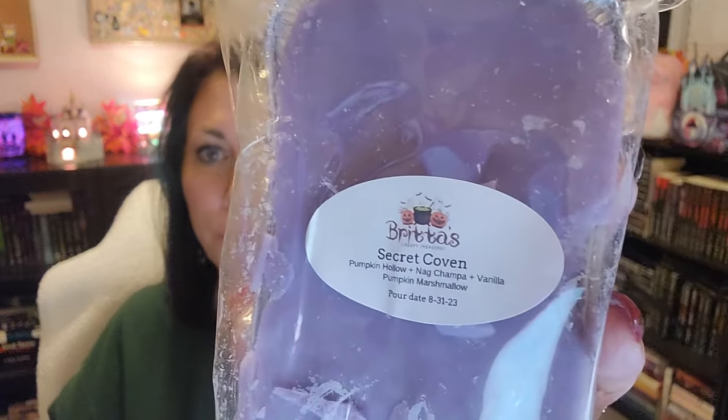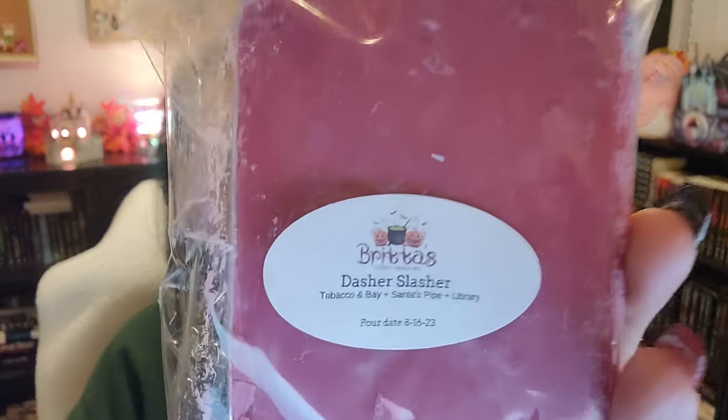Scary Birthday to You. Yellow cake, zucchini bread, bourbon sauce. Delicious. Sweet Coven. That's the Pumpkin Hollow, the Nag Champa, and the Vanilla Pumpkin Marshmallow. And then Silent Servant. Tobacco and Bay, Pumpkin Hollow, and Apple Cider Donut. All of these. But my number one would be Dasher Slasher, for sure. And I want more.